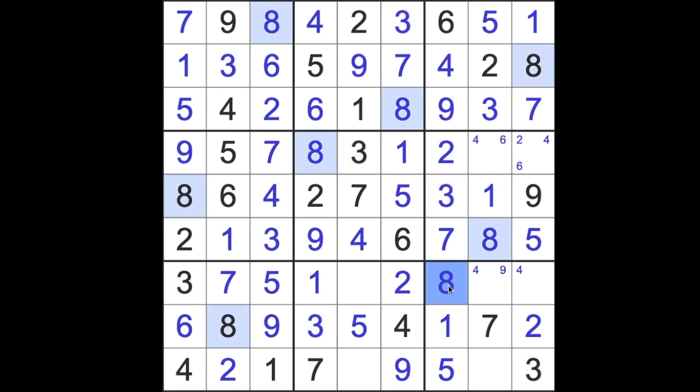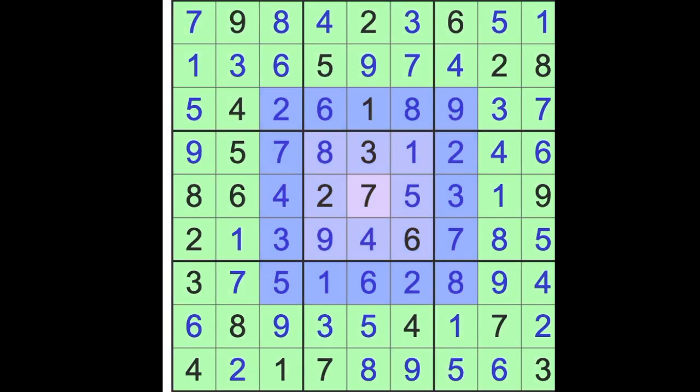Our eight here means that this can't be eight. So eight is in this square. Six is in this square. Six is the last number to finish there. Six will go here. Four will complete the block. Four must be placed here, and nine will finish the grid.